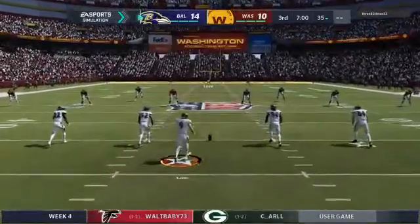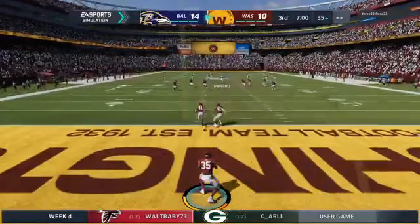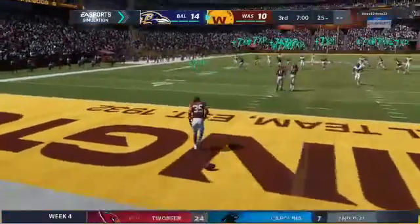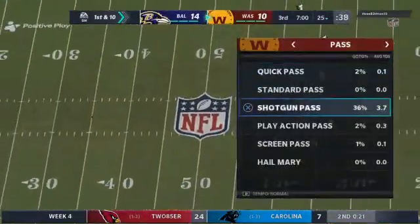Washington down on the scoreboard, but they are getting the football first here, and we are back underway on EA Sports. Fielded near the back of the end zone. And no fireworks to start the half. This will be a touchback.